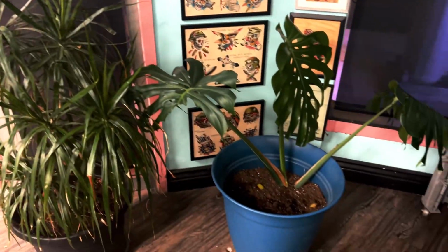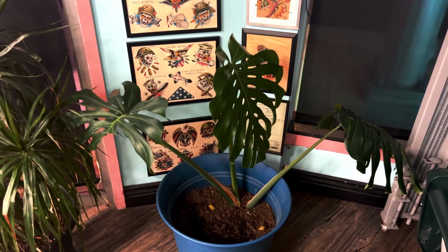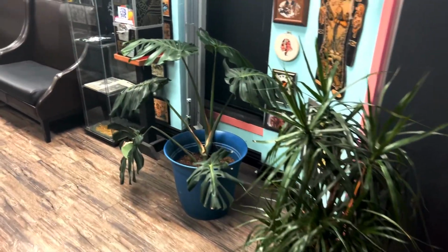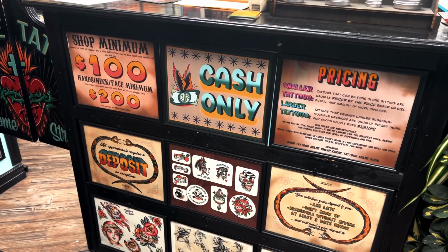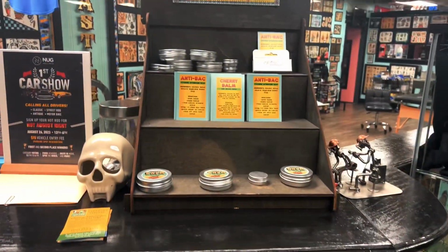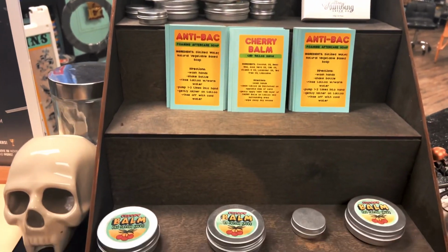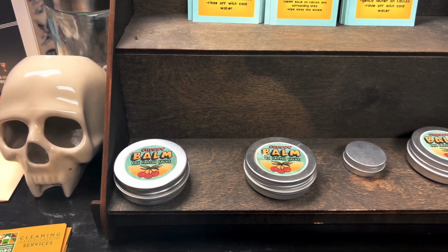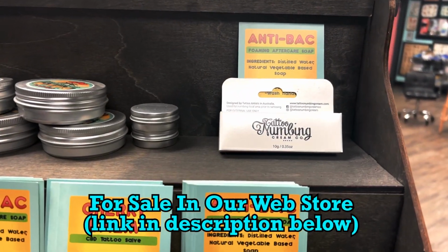We also got some cool plants in here just to class up the joint. These monstera plants, I think they're called. My son calls them Moana plants. There's some more cool plants. We have some signage about pricing, deposit policy, cash only, along with some more flash. We have some aftercare products that we actually make here. Cherry balm, kind of like a salve that we make here with all natural ingredients. And we sell numbing cream as well. $20 a tube, can't beat it.